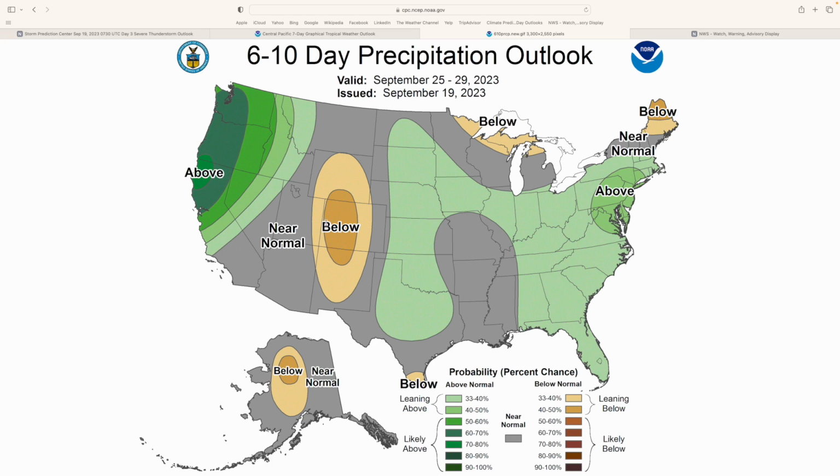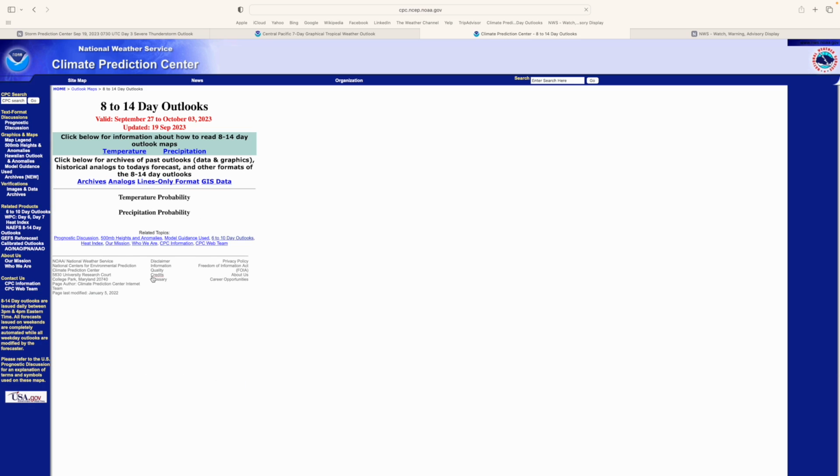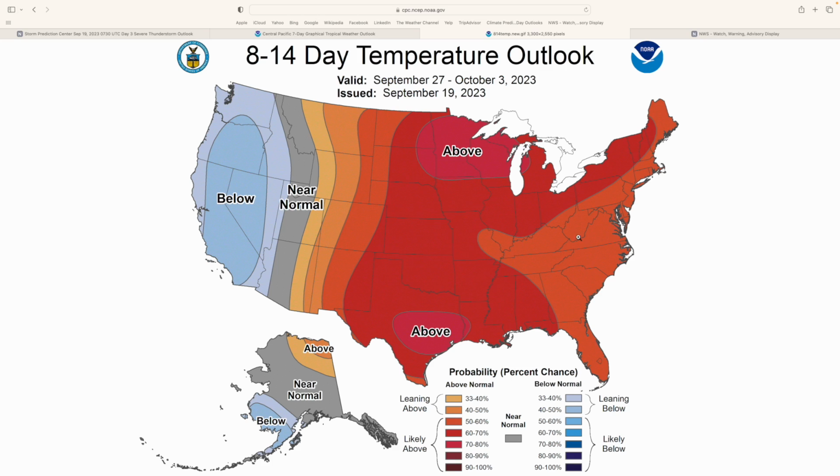And then below average precipitation is expected here for the Four Corner states going up into Wyoming. So look out for that as well. Maybe a bit of a drought here in this region. That's pretty much it for that, though. Moving on to the 8 to 14 day outlooks here. Oh my goodness, nothing's loading. Okay, September 27th to October 3rd.